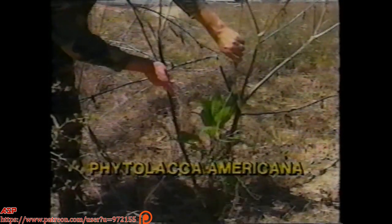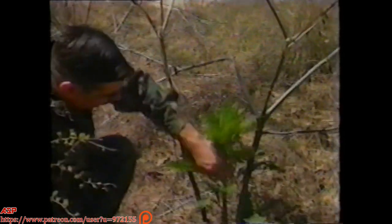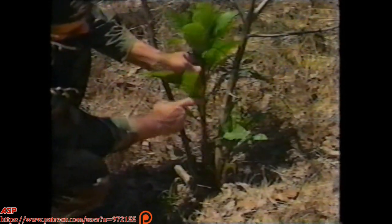Poke is one of our favorite spring greens and is usually called poke salad or poke sallet, spelled S-A-L-L-E-T, which is actually an Old English word that means cooked green. This plant cannot be eaten raw, and you can only eat the young tender leaves from a plant up to a height of about 10 inches.